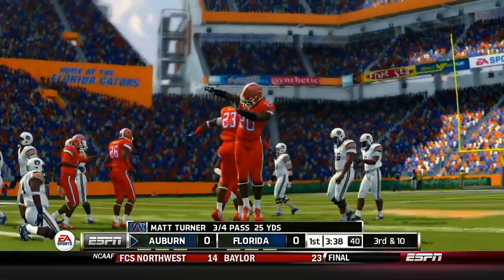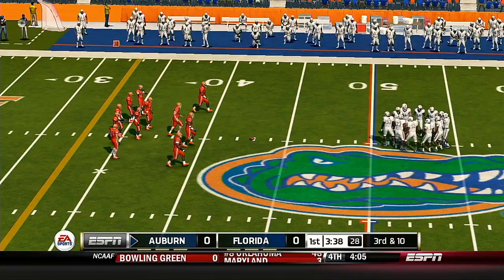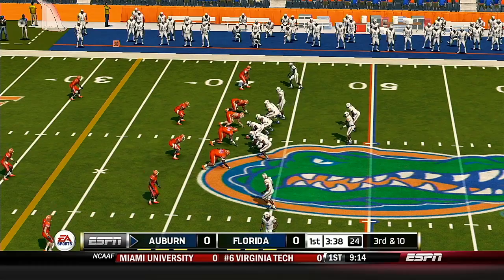Incomplete. Well, the execution here is very good by the offense. The quarterback did a nice job of reading the defense, put the ball in a position to be able to make the catch. The problem is the wide receiver did not focus and concentrate and hold on to the ball.